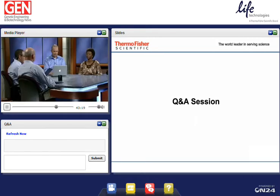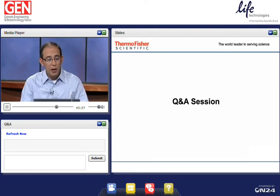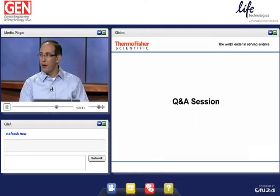Okay, so at this time, we've got a question here. It looks like from Corrine at UCSD. Can you modulate the time of exposure or incubation of the primary antibody on the iBind? For example, some antibodies are incubated only 1 hour, while others are incubated overnight. Does anyone want to tackle that one in particular?